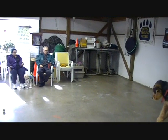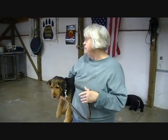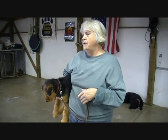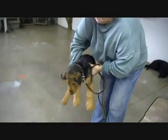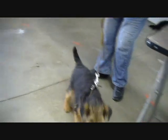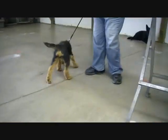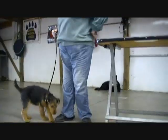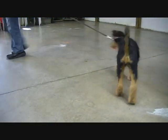That's the shaping. This is not comfortable for this puppy. And yet she's accepting it, and that's important. It's probably some of the most important things that we do here is teach the puppy to tolerate all this nonsense. There's a lot of it. Come on, Petey. Good girl.